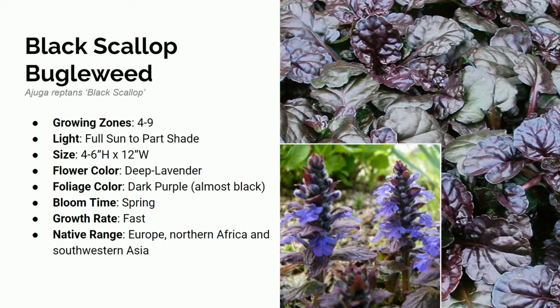It's ideal to use between stepping stones or as a ground cover in garden beds. And while I wouldn't recommend it for a high traffic path or something that you're stepping on all the time, I do step on it when I'm maintaining my garden, and it seems to bounce back just fine. So some light foot traffic would be fine. It does well in a wide range of conditions, including the dry shade that we are talking about in this video. It's also deer and rabbit resistant.